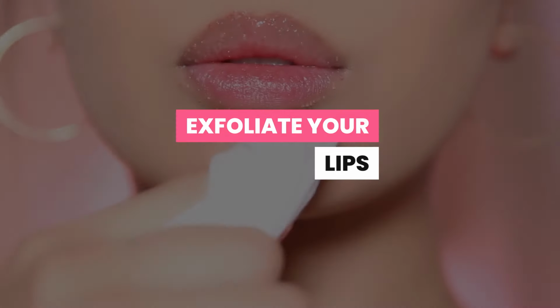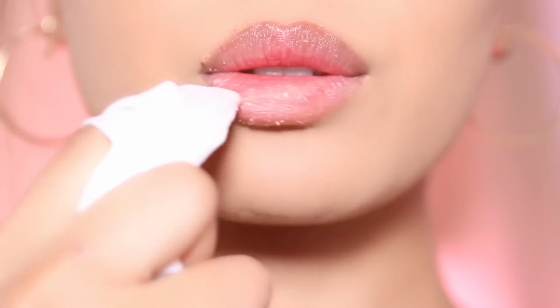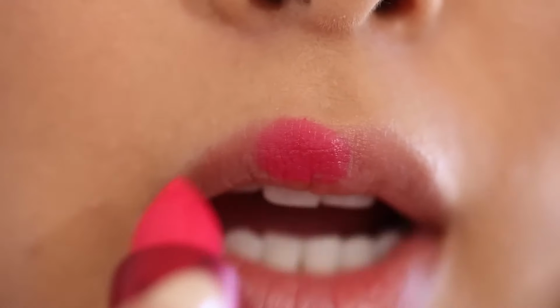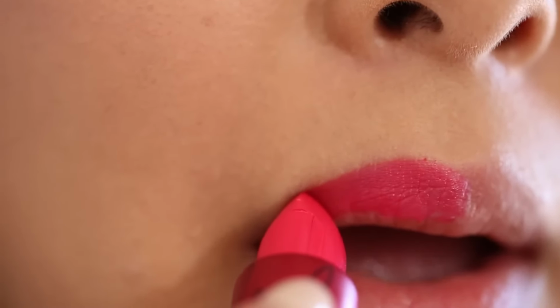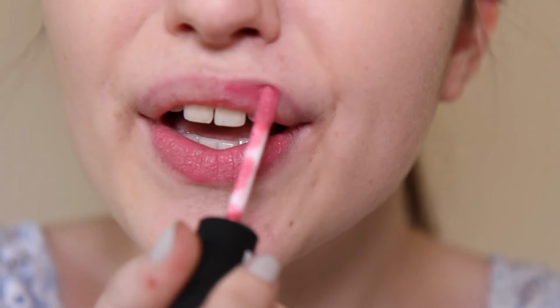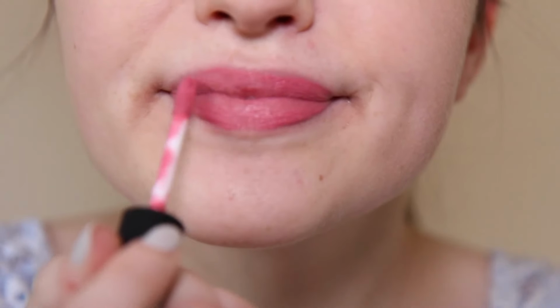Number 7, exfoliate your lips. Let's start with something that might seem basic, but is absolutely essential. Exfoliating your lips. Now picture this. You're getting ready for a night out. You've picked out your favorite lipstick. As you apply it, you notice it's clinging to dry patches and looking, well, less than flawless. The truth is, no matter how luxurious your lipstick is, it won't look its best if your lips aren't prepped properly. Dry, flaky lips are a lipstick lover's nightmare.